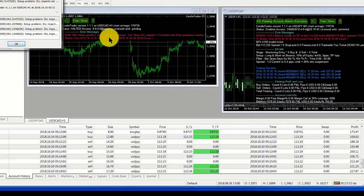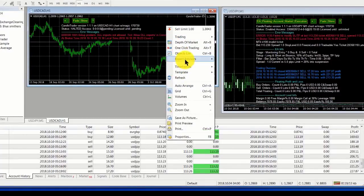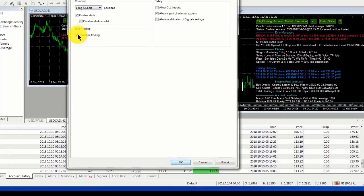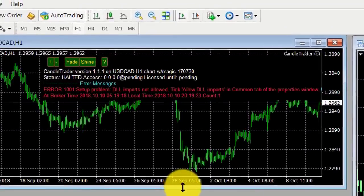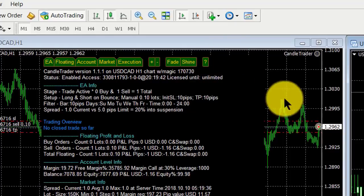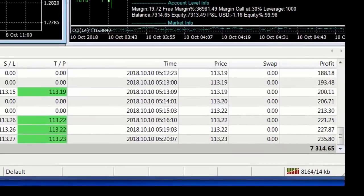We say OK, and we haven't authorized the DLLs or live trading, and it hasn't authorized that. So I'm going to click that, and it should start trading pretty quickly. And let's see how the CAD goes. It might be a good partner for the yen. So here we go. We've got the CAD going. Let's see if the CAD's all right.